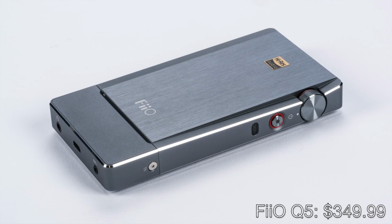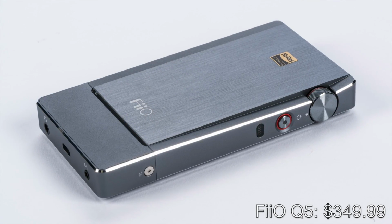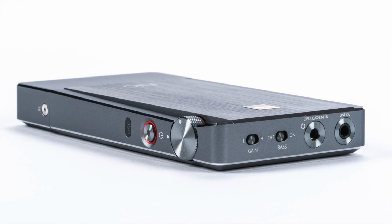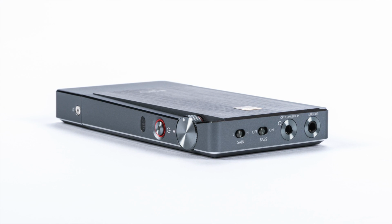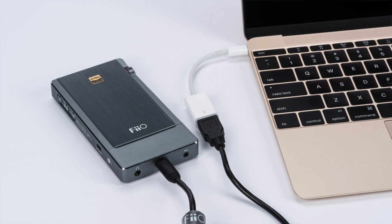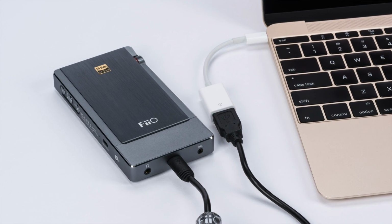This is the new FiiO Q5 flagship Bluetooth and DSD-capable DAC and amplifier. The Q5 portable DAC amp combo lets you feed it via analog line in or digitally from USB, optical, coax, Lightning, WM port, or Bluetooth with aptX and AAC. The Q5 is incredibly flexible and tremendous for on-the-go use.